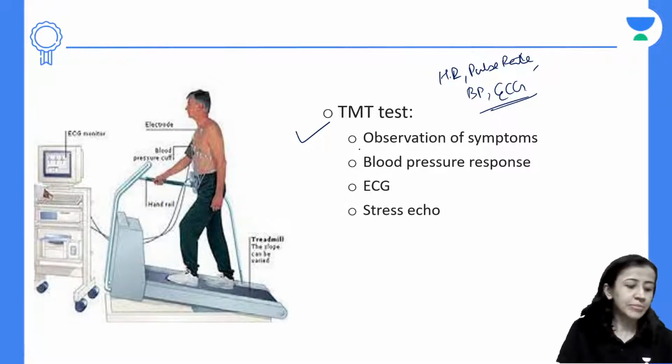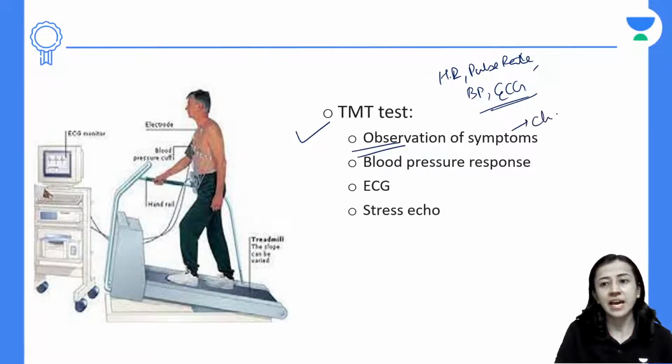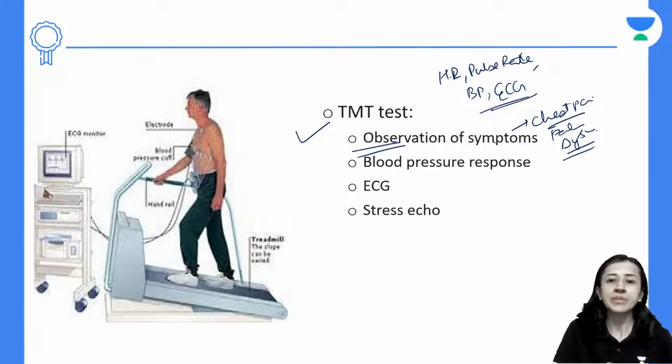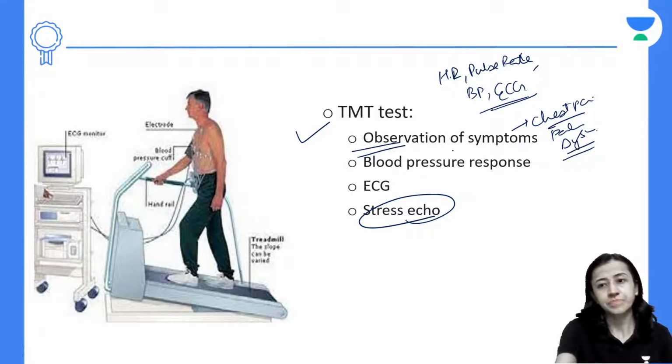exercise, the treadmill test. Another important thing here: whenever the physician feels that any symptom appears, like chest pain, palpitation, or dyspnea, difficulty in breathing, in all these situations the test must be stopped. Another important thing, echocardiography can also be performed before the test and after the test. That also gives you an idea about the functioning of the heart.